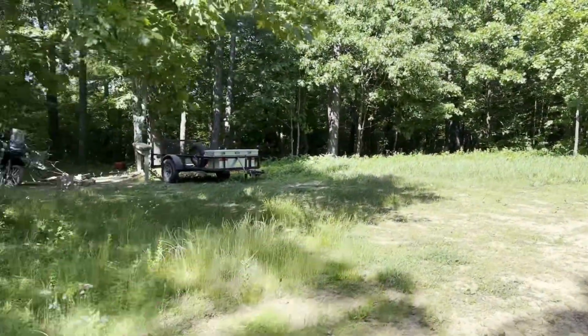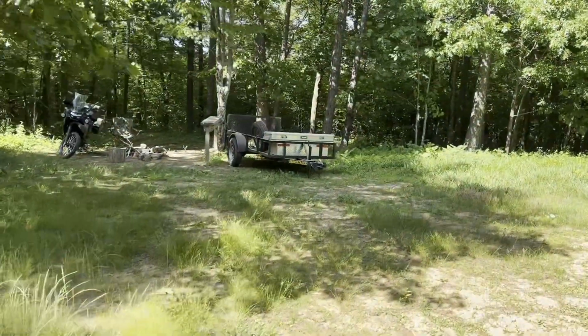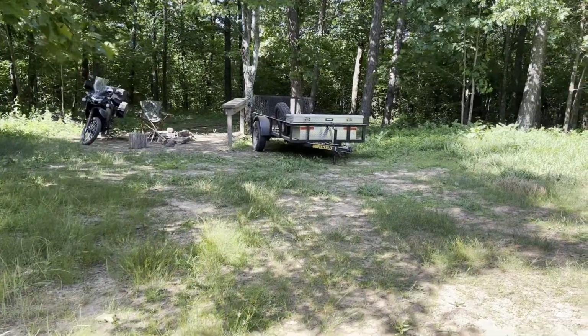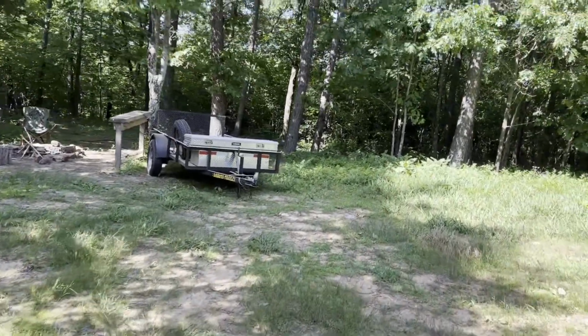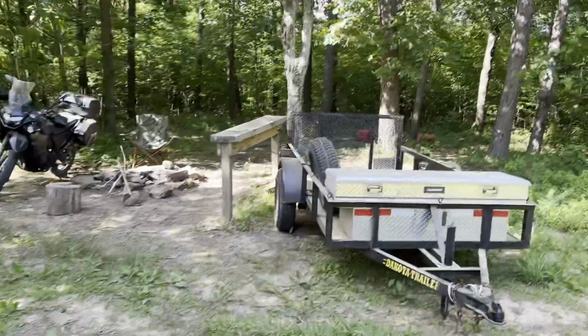It's a little bitty space, but just enough right for me. It does slope downhill a little bit, so if you are planning on coming here, make sure you bring something to level out your vehicle, whatever type of RV you got. Did bring my trailer again.